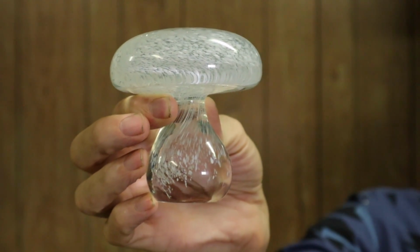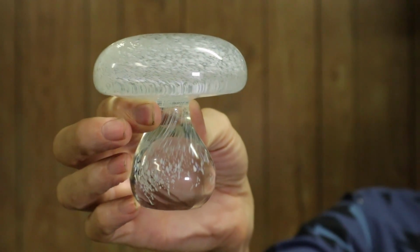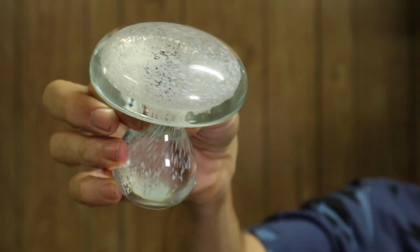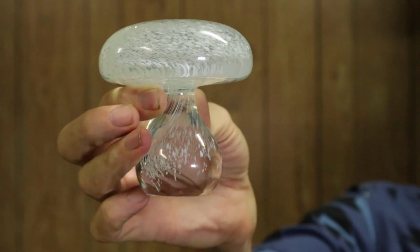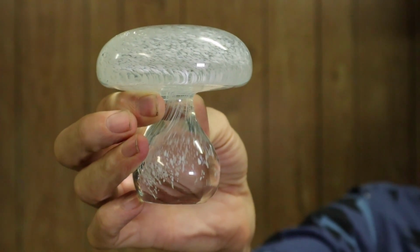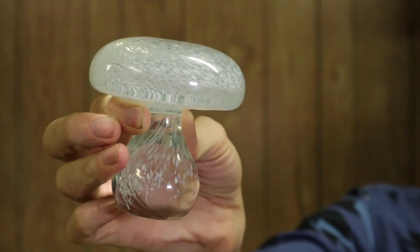Euphemistically, collectors call it the same thing. This is a 1970s item, and the mushrooms were so popular then. It's good quality, and the white spatter is a neat design. I expect this will sell for $20 to $25.